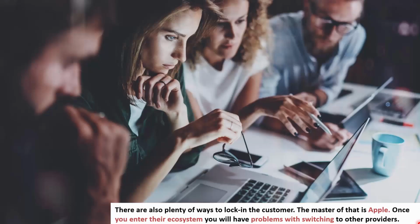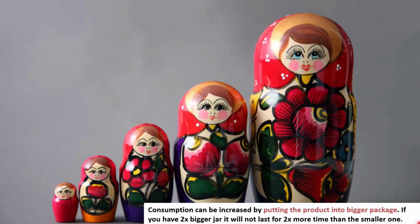There are also plenty of ways to lock in the customer, in other words, to prevent him from leaving you. The master of that is Apple. Once you enter the ecosystem, you have problems with switching to other providers. Finally, you can simply try to increase the size of the product, in other words, putting it into a bigger package.